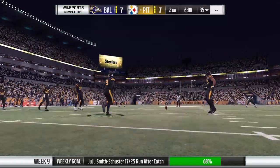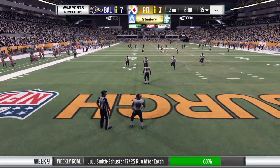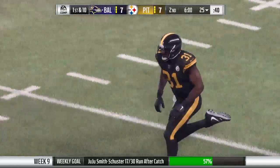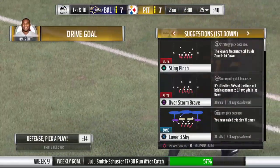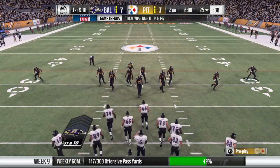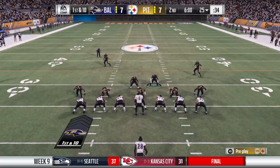So a tie ball game here as the kick's away. And this will not be returnable. It's out of the back of the end zone for a touchback. And now Baltimore gets set to take the field. They punted last time they had it. What steps, Charles, you think they have to take to make sure they don't do that again?